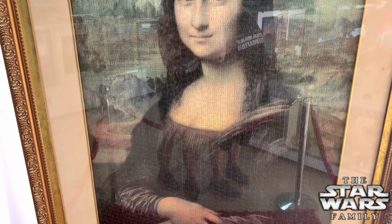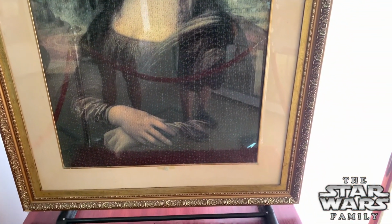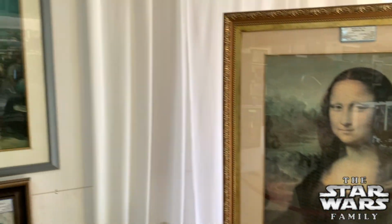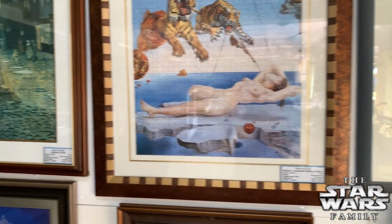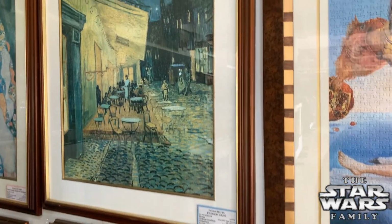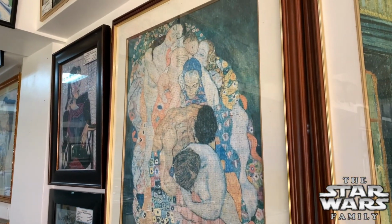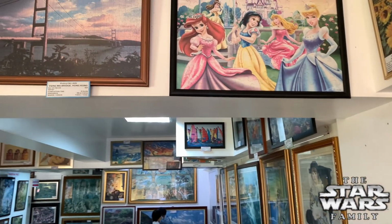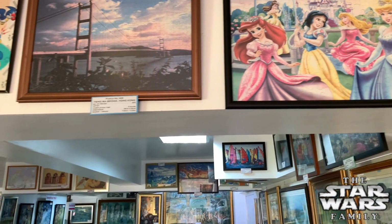Mona Lisa, Mona Lisa. Only 14 hours. See, I think our puzzle we did the other day in an hour and a half, I think we have a chance at a record. Disney Princess one took an hour. Yeah, it took an hour. Yeah, those are big pieces.